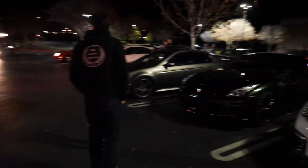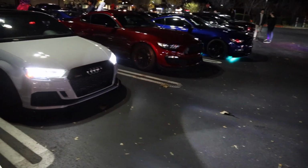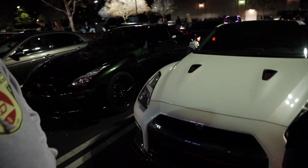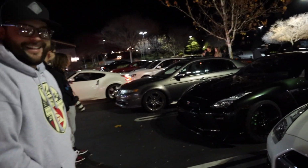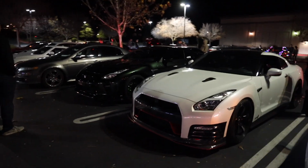All right. Look at this lineup. I don't want to say we're flexing, but I feel like we're flexing. This RS3 is pretty sweet. It's badass, dude. I kind of want one now.